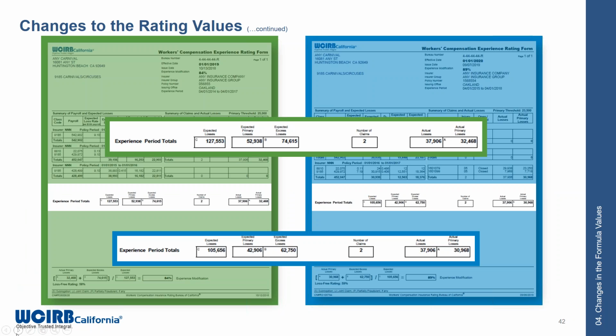So for 2019, our expected losses was $127,553, and we see a decrease in 2020 to $105,656, and our expected excess losses has also decreased from 2019 to 2020, from $74,615 to $62,750. So even though the payroll for 2016 and 2017, those values didn't change, because of the rating values and those changes, we've seen an increase in the mod from 84% to 89%.